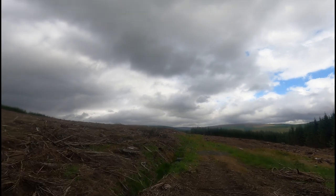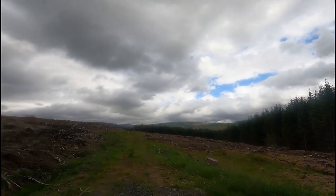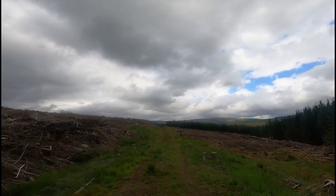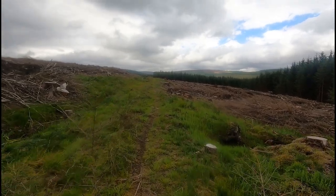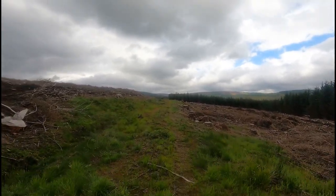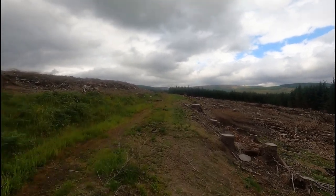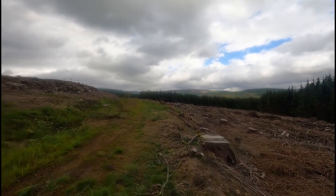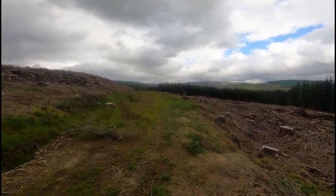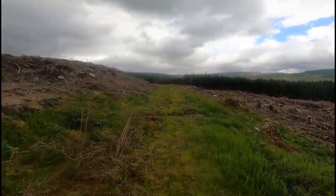Over this brush, nice and bumpy. I'll just slow it right down here. So this track, this natural track, is still here. And you've got to go over the occasional bit of brush, but this is like old school mountain biking. This, pick your way along this random track, jump over the occasional bit of wood, bit of hole there. Love it.